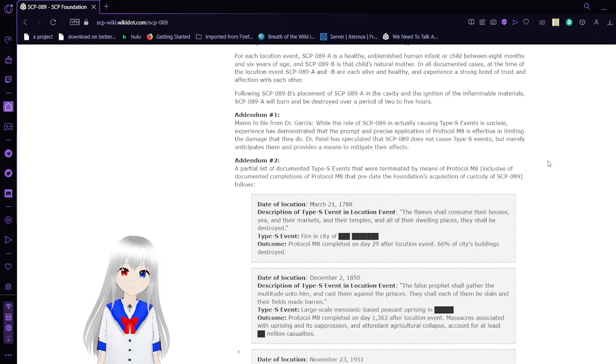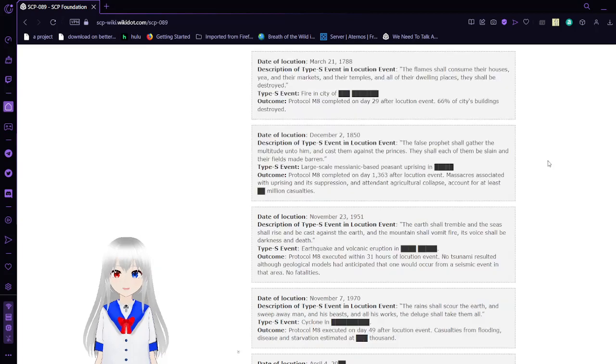Date of locution: March 21, 1788. Description of Type S event in locution event: "The flames shall consume their houses, and the markets, and the temples, and all of their dwelling places, they shall be destroyed." Type S event: fire in the city of [redacted]. Outcome: Protocol completed day 829 after locution event. 66% of the city's buildings destroyed.